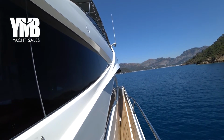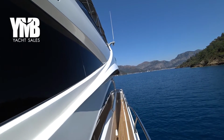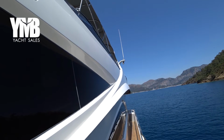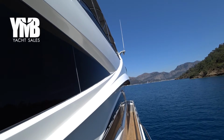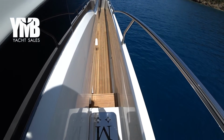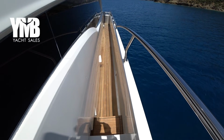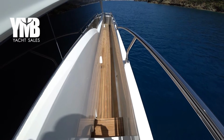Now, here you can see the condition of the gel coat. The boat is from 2007. She just finished her winter maintenance on the hard, and she looks pretty much new. The gel coat looks shiny, alive, in very good condition. Teak decks, as you can see, have been treated with the Teak Wonder special oil to keep your decks fresh and nice, and they look pretty much new and healthy.